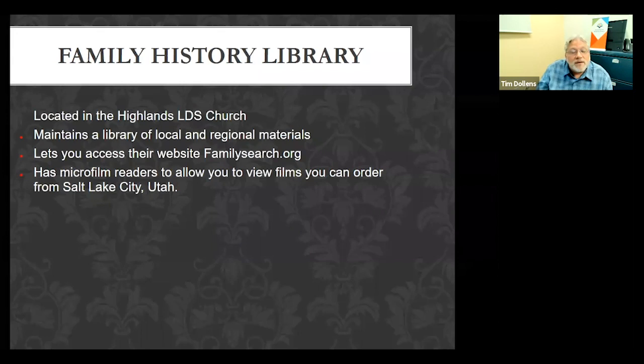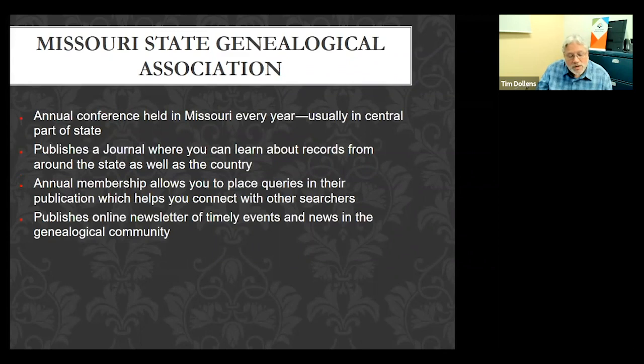And of course, if you want to join a local or state society, there's the Missouri State Genealogical Association. Membership is annual, but you can actually look at their website without being a member. Some things are limited to members only, but we do have their journals, all 40 some years' worth, here at the library in our reference collection. So you can certainly look through those. And they're indexed online by year on the website. So you can look at that and then come here and look at the volumes, which are also individually indexed by each volume as well.